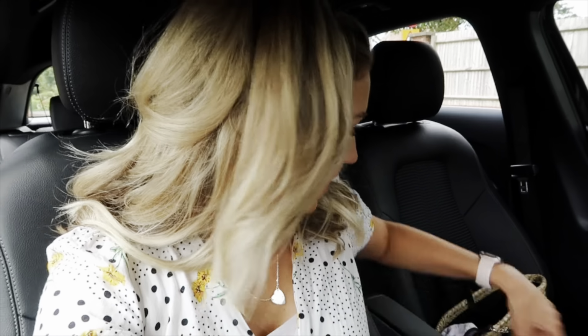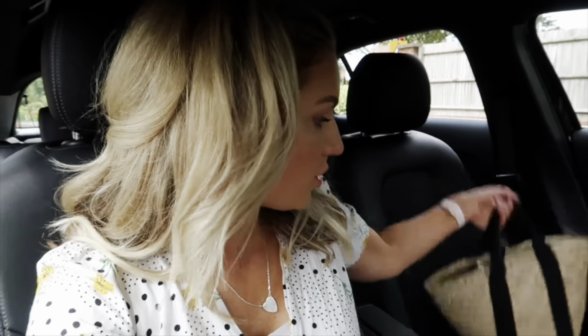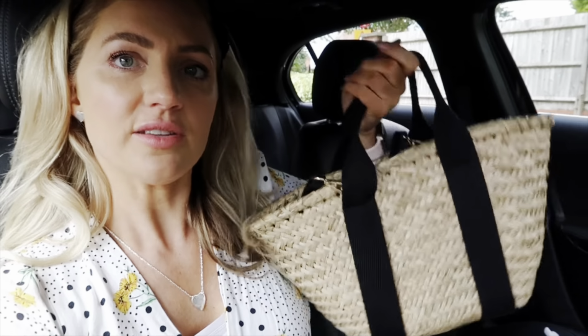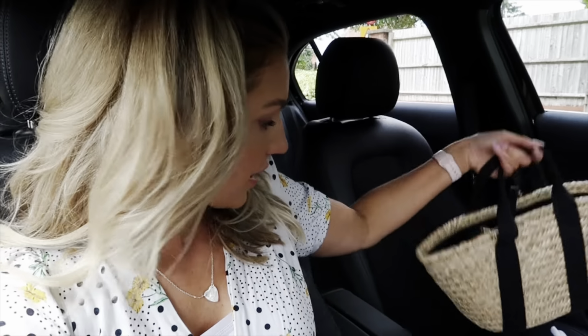Hi, I'm just waiting for my friend Laura. And I just wanted to jump on and show you my Zara bag that I purchased. Absolutely love it. It goes so well with my outfit. I've got black open toe sandals on, and I've got my black headband.